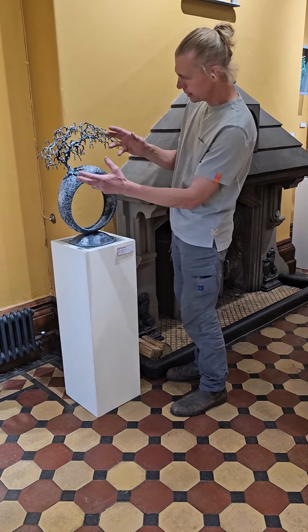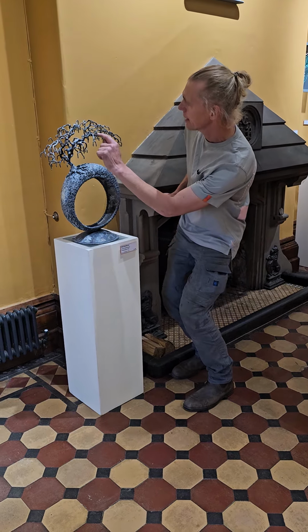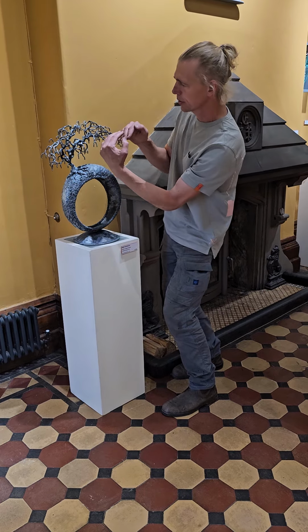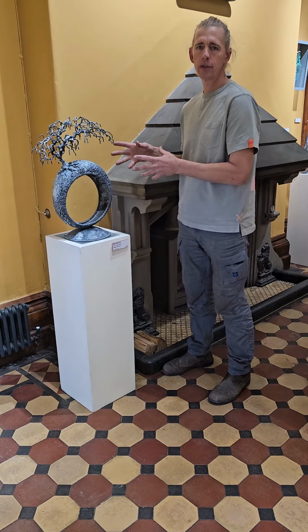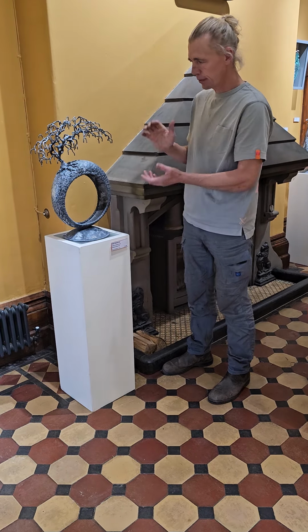So we have a bifurcating tree, many different limbs, and you can also see within it quite a subtle pair of lenses, almost like two shocks of light. And so there's a very simple piece here, but there's also a lot going on if you want there to be. So it just depends how you interpret things. But welcome to the bonsai tree.